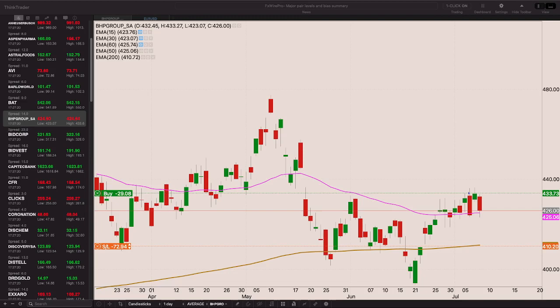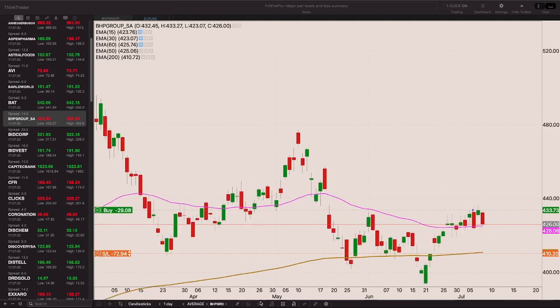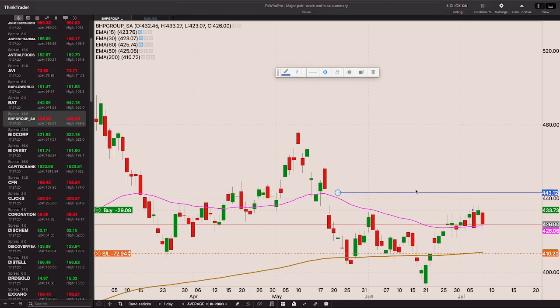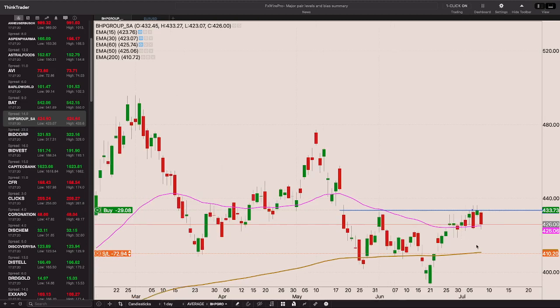BHP are holding above that 50 period exponential moving average. So if you can close back above that 43 Rand level, I'll start to be comfortable. Perhaps I would be adding to my position with a stop loss at that 416 level.